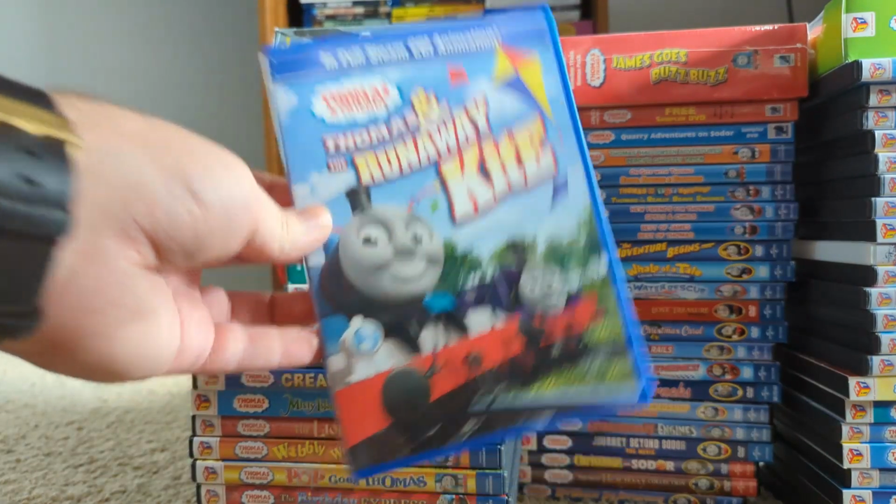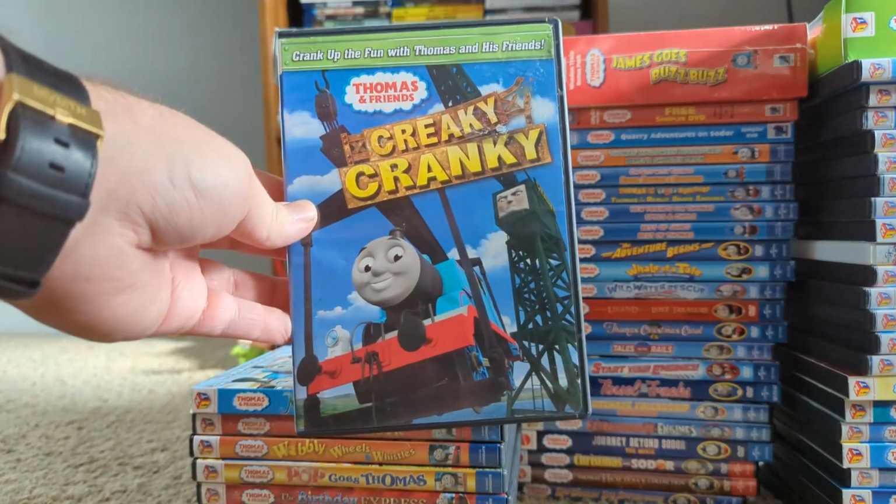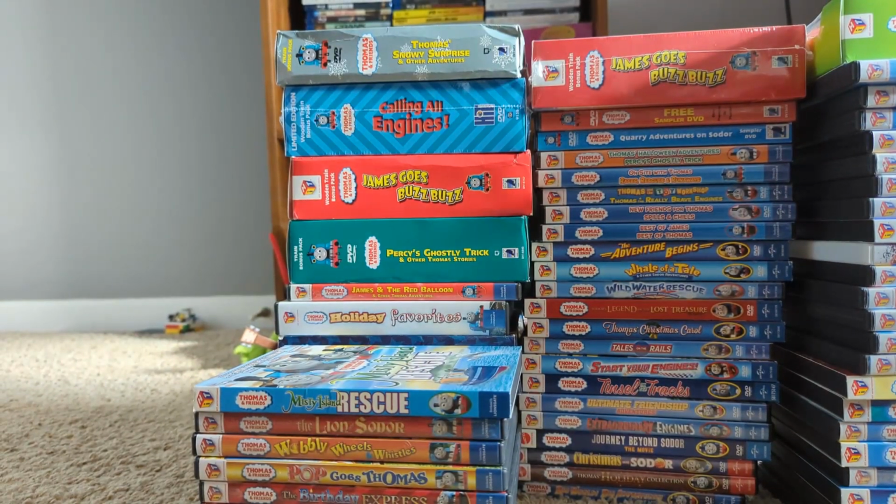Thomas and the Runaway Kite. Greatest Stories, which aren't really the greatest stories, but okay. Creaky Cranky. I say this every year, but the Creaky Cranky collab, it's coming, guys. It's coming. In 2069. Hang on, can we just take a minute here? I just need to... Whew! Yeah, there we go.